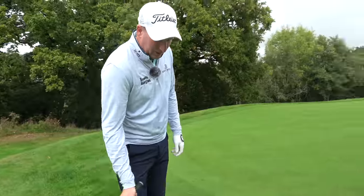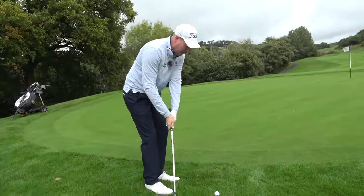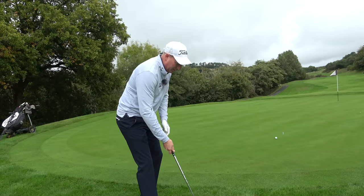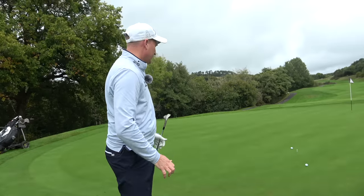So yeah, got my tee there again, ignoring the pin, and we'll just hit a few here, quite a simple little chip, popping it up there, let it roll down. Par three.